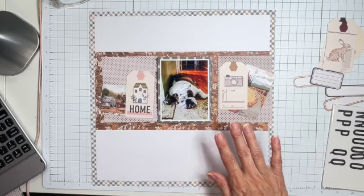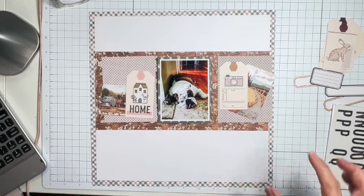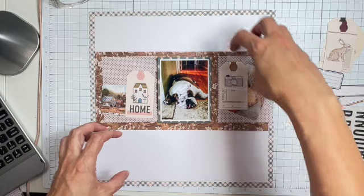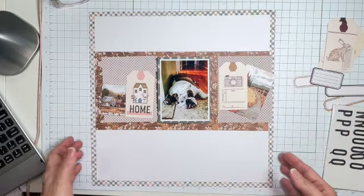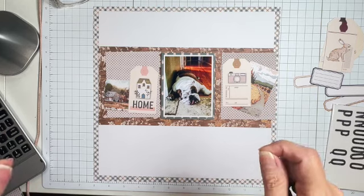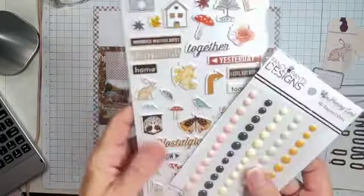Then, guys, let me see. I want to look at my sketch again really quickly. So we've got our three pieces going across. We'll have our title down here, a couple of splatters, and that's really what the sketch is. So it's just going to come down to how many goodies you want to layer up. Let me do my homework. Let me get these pieces down, and we'll take a look at filling in the rest of our clusters with these goodies.